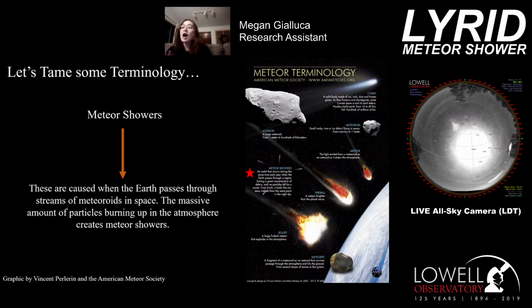Now imagine a comet, which comes close to the sun, starts getting really hot, and starts letting off lots of material. A comet can create these long strings of meteoroids in space. When the Earth is positioned just right and passes through these streams, it creates a meteor shower, which is a night where we have lots of different meteors all night. The massive amounts of particles burning up in the atmosphere create meteor showers. We're going to talk about the Lyrids' parent body in just a second, which is a comet that has created a meteoroid stream, which we are now passing through at this very moment.